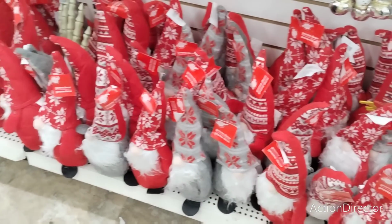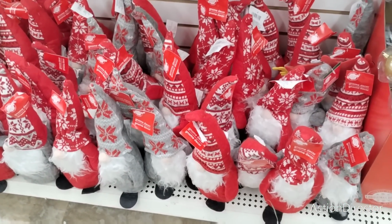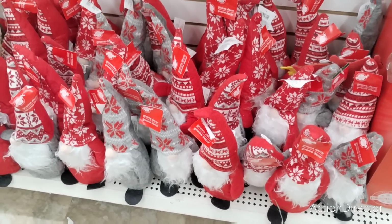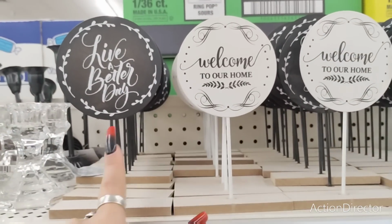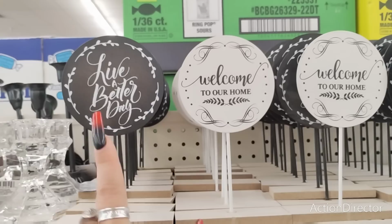Oh, by the way, they have better gnomes coming. So you might want to wait. I went on their website and there's way cuter gnomes that are coming. So hope we see those soon. These tabletop decor, live a better day and welcome to our home. Those are cute.